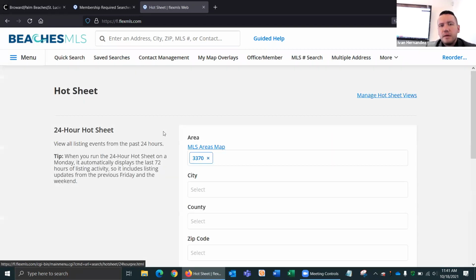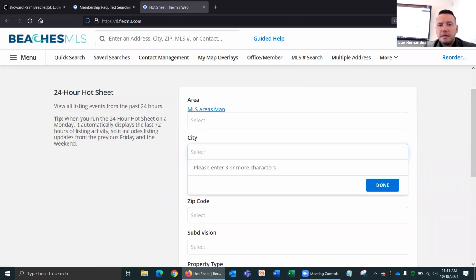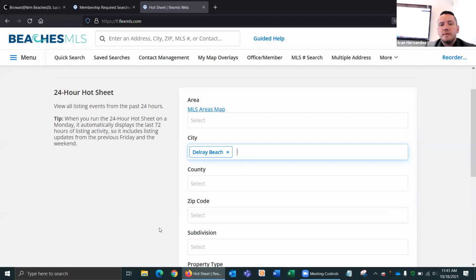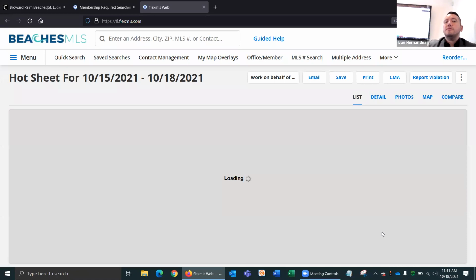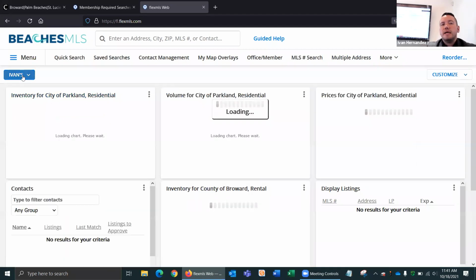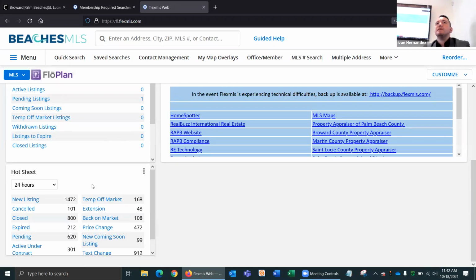Okay, you go through here. Okay, to manage it, you go through here. You're going to then enter a specific area or city. So we'll go Del Rey, right? You hit done. And then you say run 24-hour hot sheet. But now that you've put in those filters, what's going to happen is that every time that you go to the dashboard and you go to that specific gadget, so here at the bottom, you're now going to have the activity for that given area, right? I didn't actually save it, but you're going to be able to get on the fly whatever's happened in that area. Okay, that might work for you.